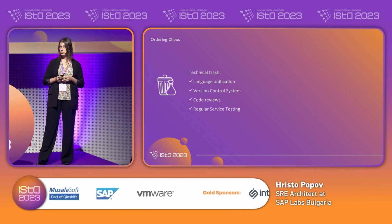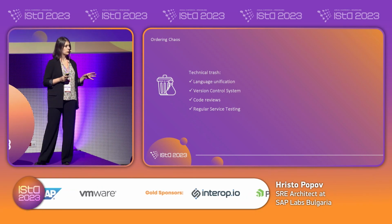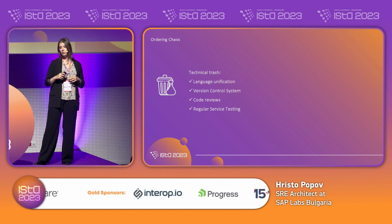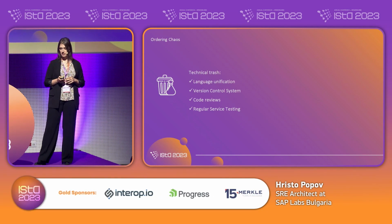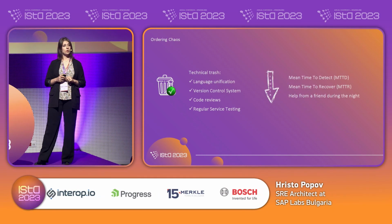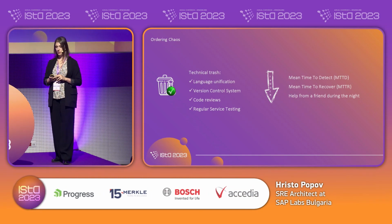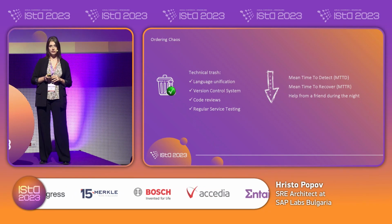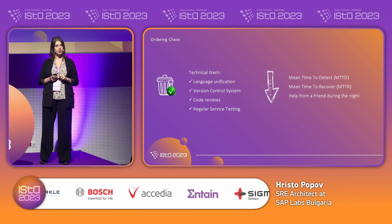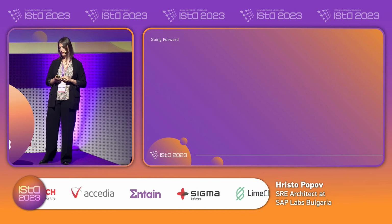And as site reliability engineers, we had to know to a great extent how our supported services work under specific circumstances. So we introduced regular service testing. And that being dealt with, we were rewarded. How? We managed to decrease the time to react, to recover and detect, and we also managed to minimize the occurrences on which our colleagues had to call a friend for help in the middle of the night.